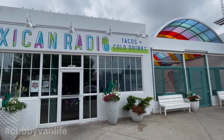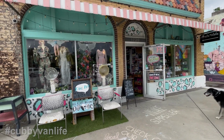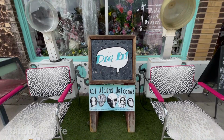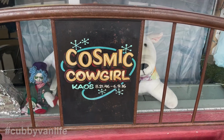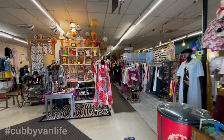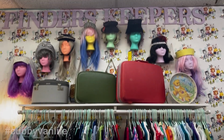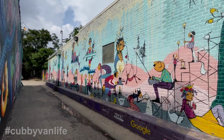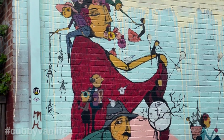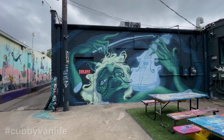This is definitely our favorite neighborhood in Oklahoma City, the Plaza. It's a collection of hip eateries and super funky shops, many of them thrift stores with the coolest retro merchandise. Cosmic Cowgirl is so full of cool stuff, it's almost like visiting a museum. But the best thing about the Plaza District is the public art. It's on almost every building and some of the coolest examples of murals we've seen anywhere.